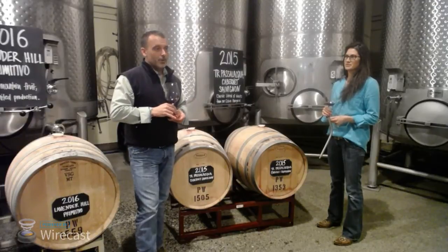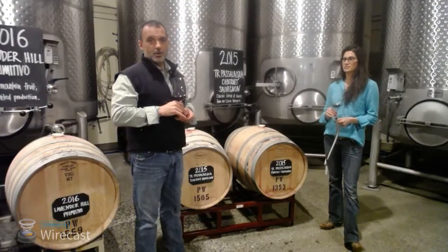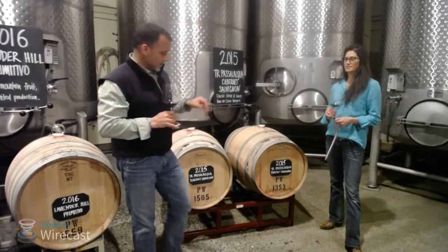There's tons of blue fruit. It's really integrated with the oak right now. It's just in a great spot. It's the perfect time to put it to bottle, so it's very exciting.